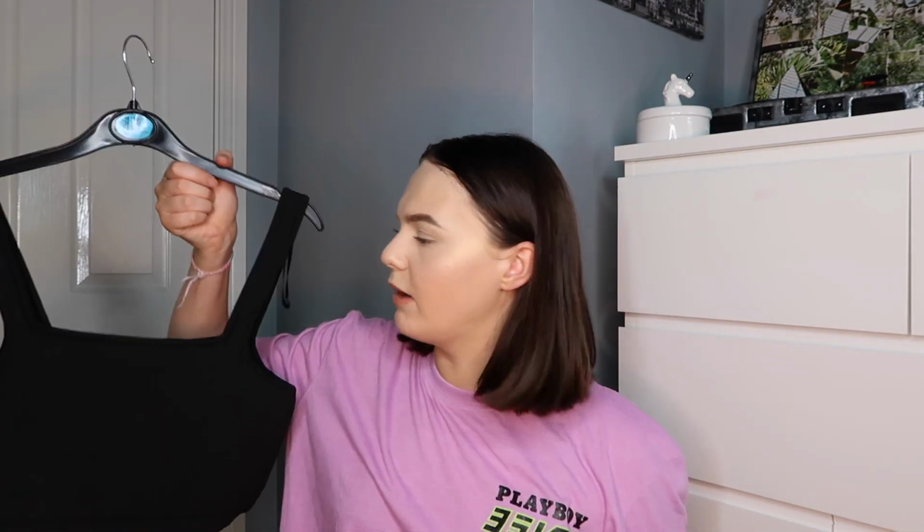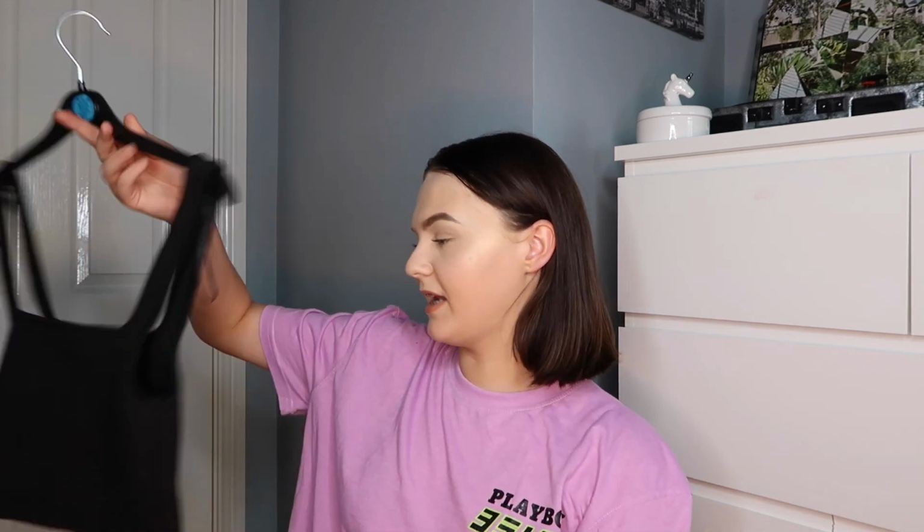It feels like something you would buy from Zara, and it was only £8. But yeah, it is super thick. I don't know if you can see how thick it is, but it is a really nice material, and this will be perfect just with some joggers, chilling around the house. I'd even wear this in the winter with a cardigan wrapped around. It would look really nice, and you can't really go wrong for £8.